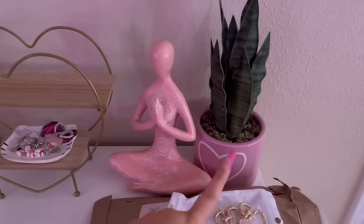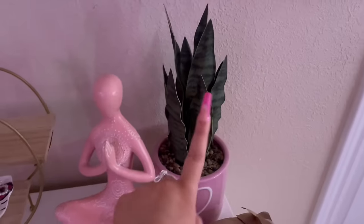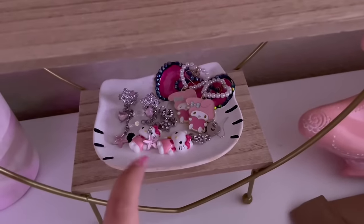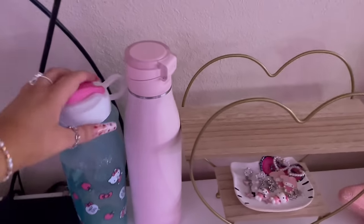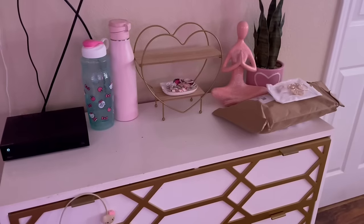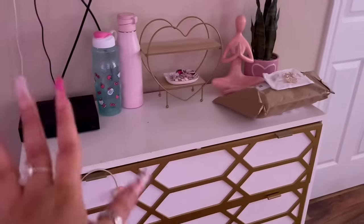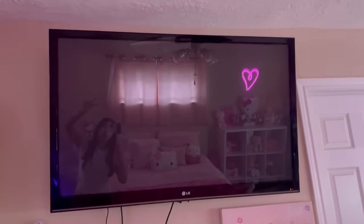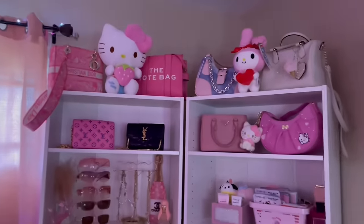But on here, I just have my little meditation statue, which I love. I found her at Ross a couple years ago. Have a little plant. I don't know what to do with this. I have this Hello Kitty dish thing that I keep my earrings on. And then I just have two of my water bottles. But I just don't like this area. It's not aesthetically pleasing. And this is really old. It's all stained. But yeah, don't like this area. But I have my TV up here on the wall.